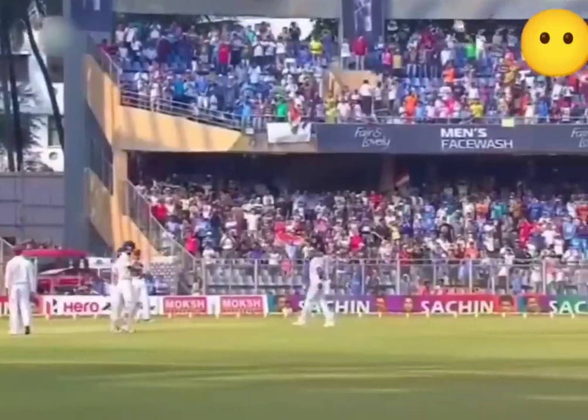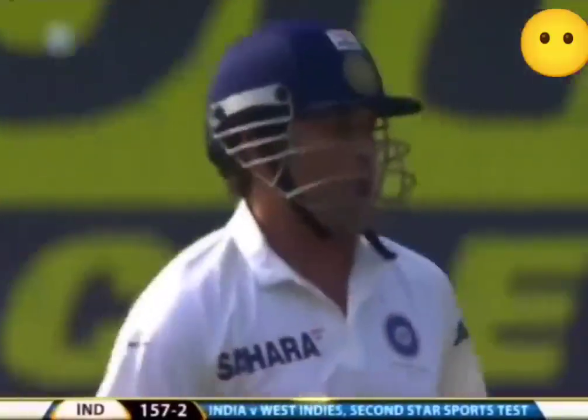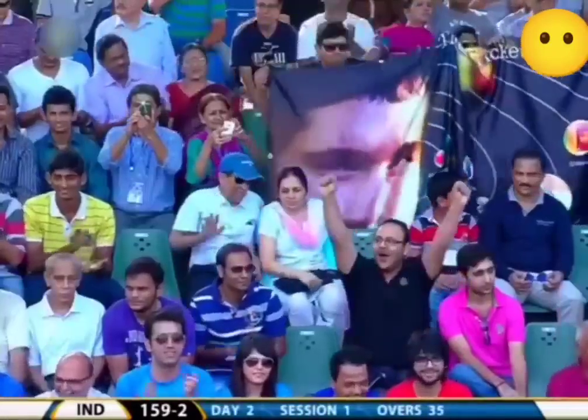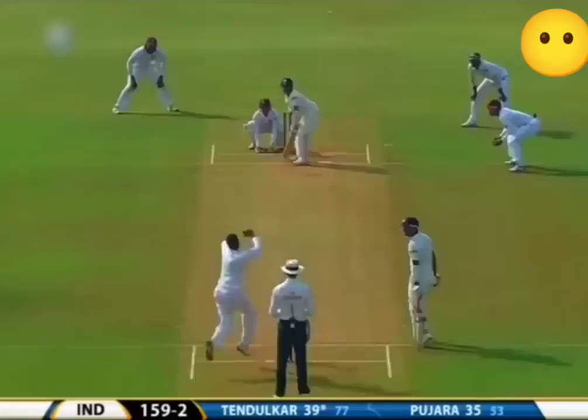Right, Bish, what do the West Indies do straight up front? Who's going to be their first man? Looks like Tino Best. First chance of the morning. It's two men back on the boundary. When was the last time he played a pull shot there? 159 for two.